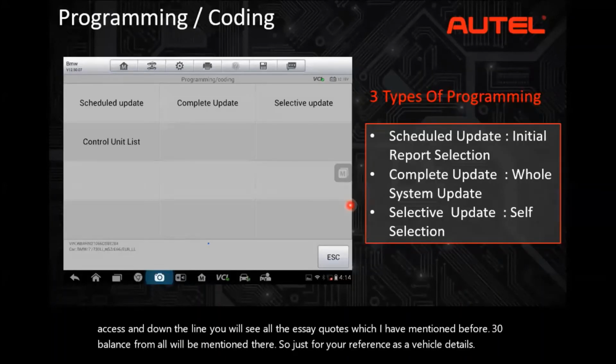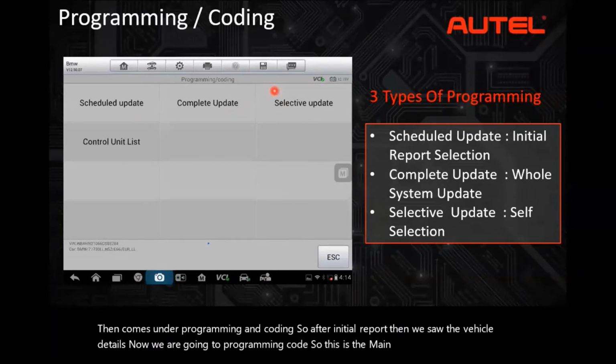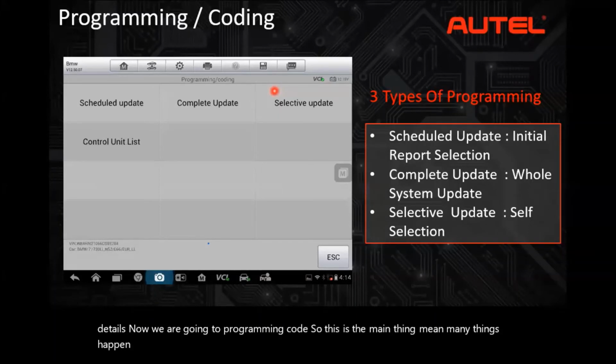Then comes programming and coding. So after the initial report, we saw the vehicle details. Now we are going to programming and coding. So this is the main thing, where the main things happen. You can consider three different types of programming here, just for your convenience.